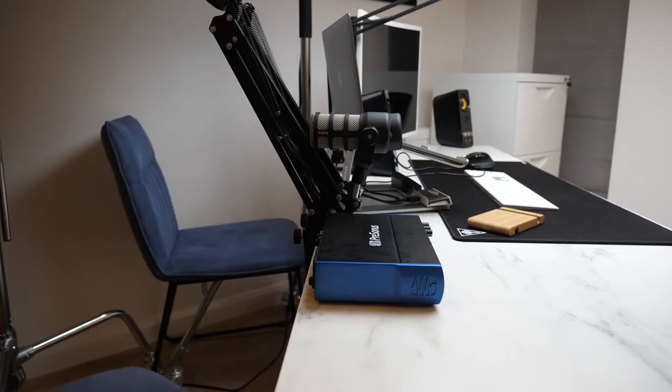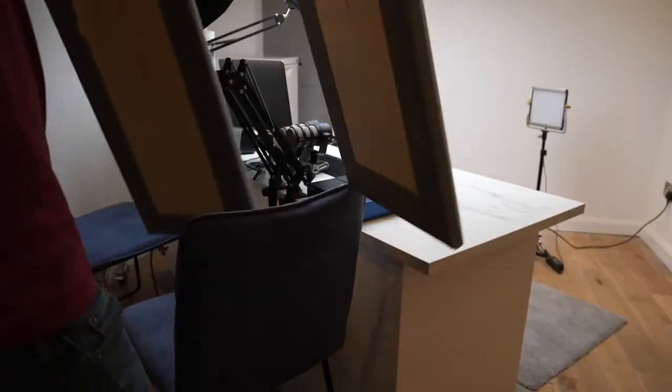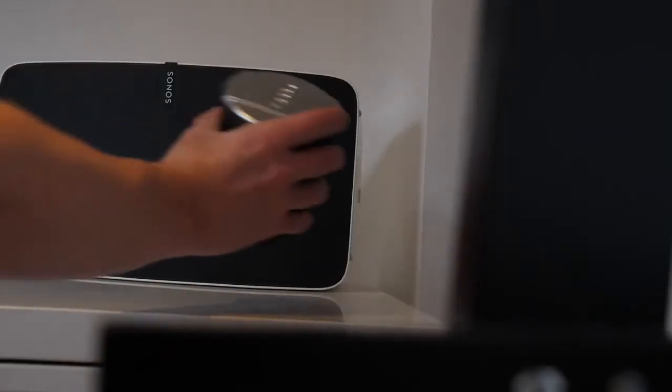Now for the not so permanent bit, I need to add some sound isolation. So that means some chairs and some sound panels and a blanket. Not so pretty, but very, very practical, and hopefully something permanent will come soon. Some little touches, the Sonos on the cabinet is nice, I love a bit of music, some little trinkets here and there, all gimmicky stuff really, and we're good to go.